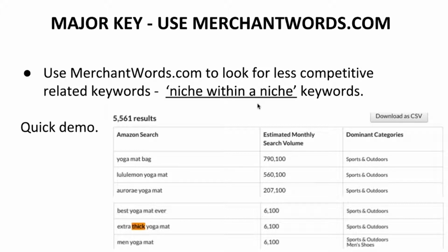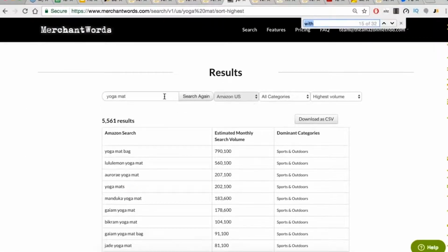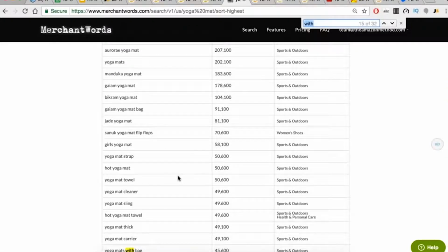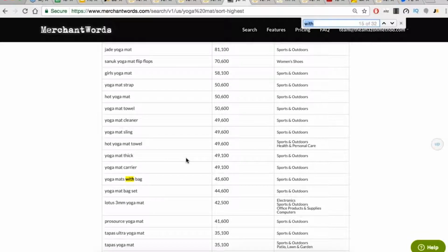So let's do a quick demo of what that looks like because it's crucial. We use Merchant Words all the time. So merchantwords.com, there's a coupon code. You can sign up, Google Merchant Words coupon, and you can pay for this. Type in yoga mat, it's going to give you yoga mat bag, yoga mats, girls yoga mat, hot yoga mat towels. So you're looking at specific niches within the yoga mat niche.